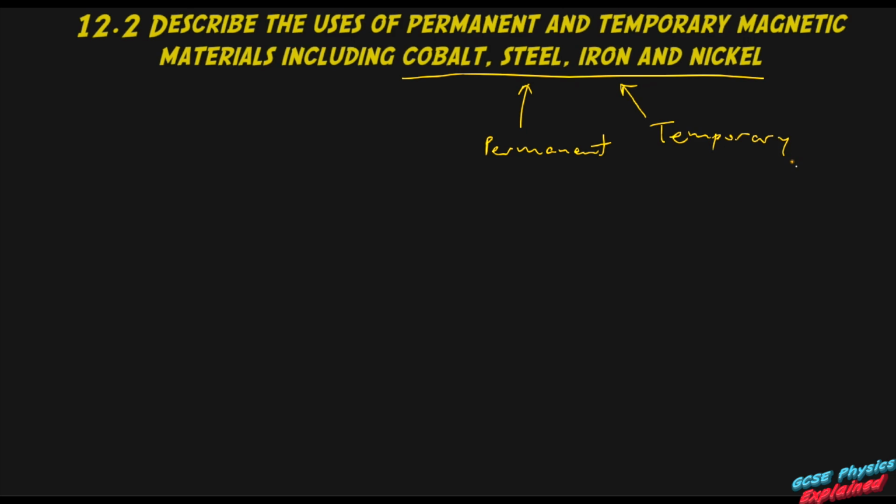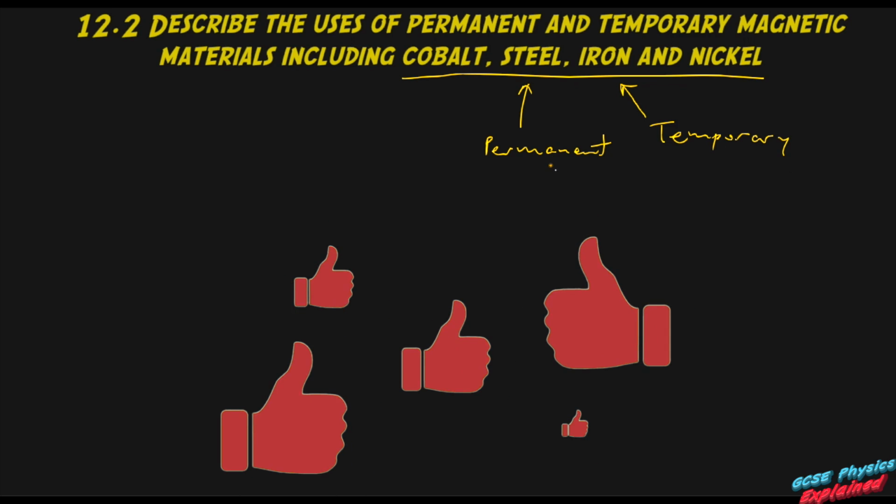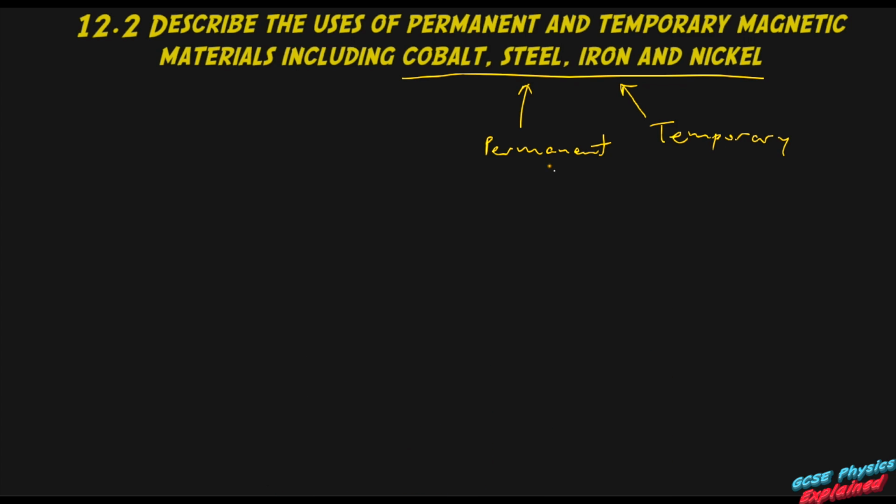Which means you can easily magnetize it and then demagnetize it, which makes it perfect for being an electromagnet. You couldn't make steel an electromagnet. Well, you could, but it would stay magnetized after you turn the current off. Now the uses for one mark in an exam: permanent magnet, fridge door. When you shut your fridge, there's a magnetic seal to keep it shut.